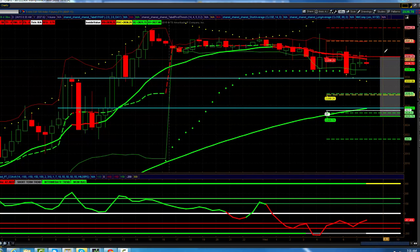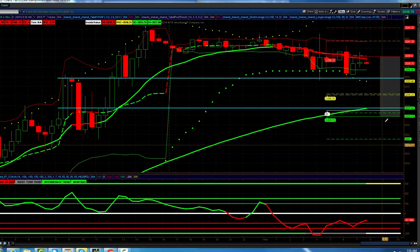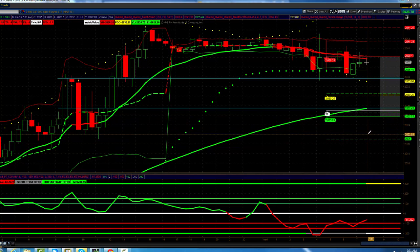We'd have to move outside value and get above the bull bear zone to keep going on the upside. And if we stay in value and move through it this way, then we have to get out of the bottom to continue going down.